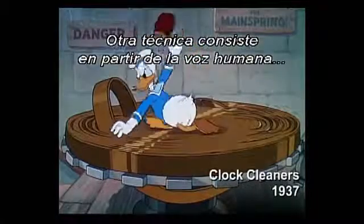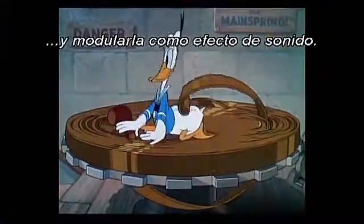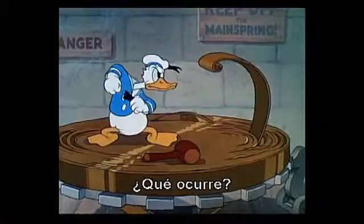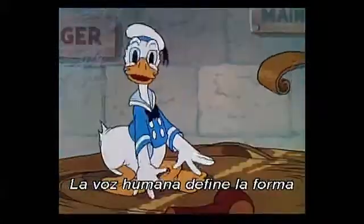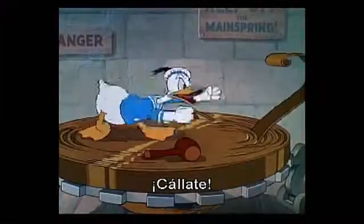Another technique would be to start with the human performance and modulate a sound effect. The human performance is driving the shape of the twanging Jew's harp.